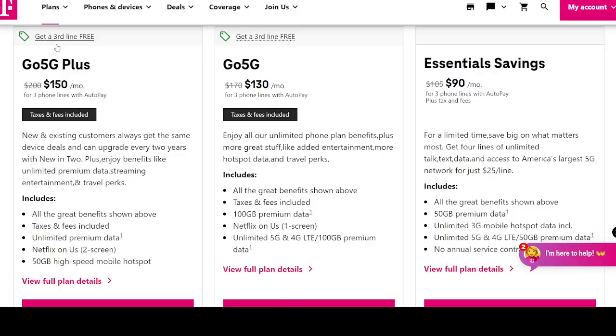Notice that they still do buy 2 lines, get the third free. They got rid of that on the Magenta and the Magenta Max plan. So if you still want the Magenta Max and you want to add those services through the website, those plans no longer qualify for the third free line. And that's one of the things that consumers need to know, because previously they were giving you the third free line, and that's where people were getting their savings.